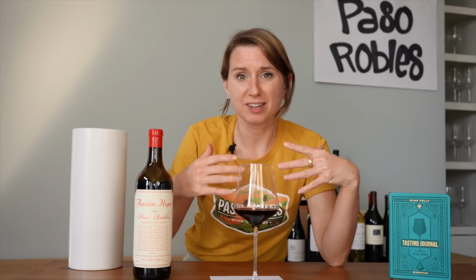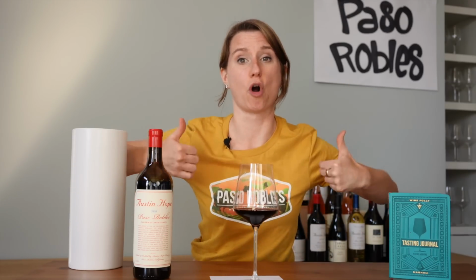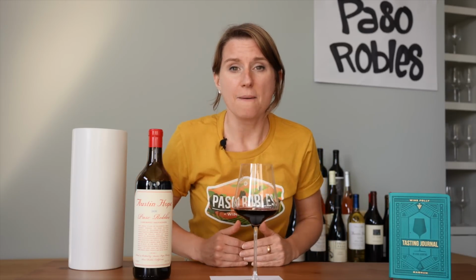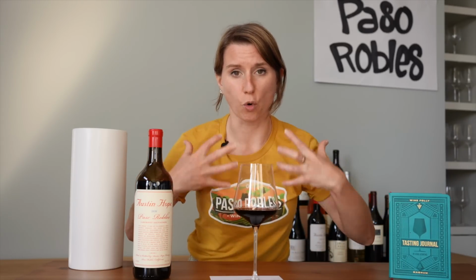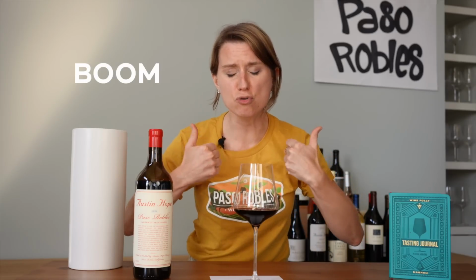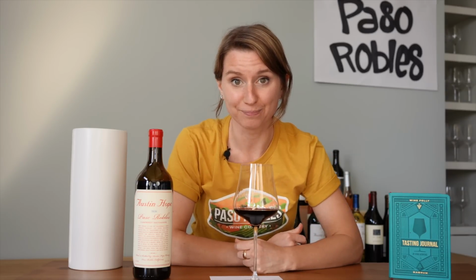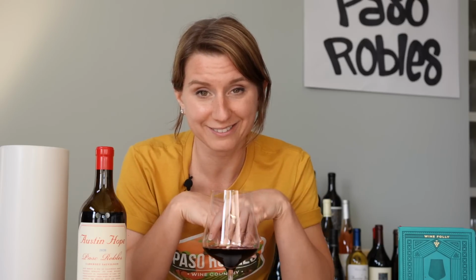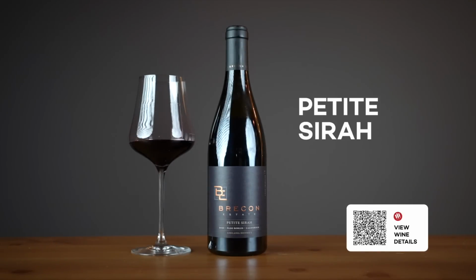On the palate, Cabernet is definitely bold, but this puppy is even more bold and intense. It has ripe, fruity flavors followed by a rich, oily palate, and then a boom, mega finish, which has high alcohol. So if you're a fan of bold and ripe Cabernet Sauvignon wines, then this region should definitely be on your radar. Now the next grape variety that you must know from Paso is Petite Sirah.